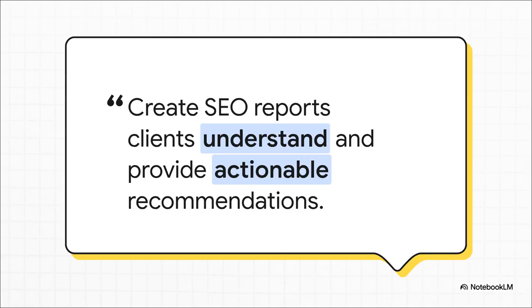And that gets to the heart of it right here. It's not about trying to sound smart with a bunch of technical jargon. The entire goal is to make things simple and clear. A good audit translates all that complex data into an easy-to-understand report with a step-by-step to-do list.